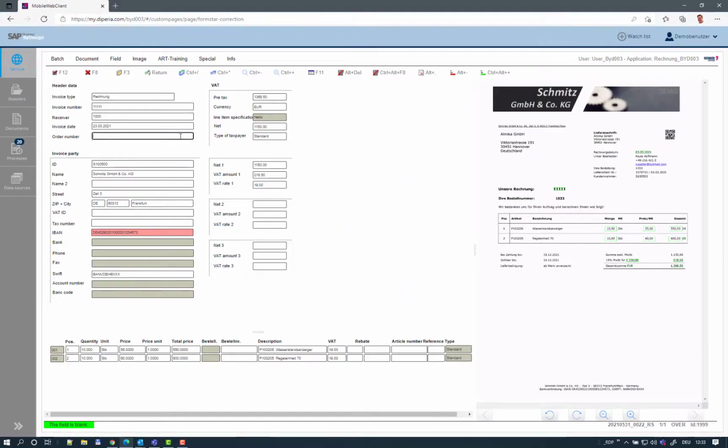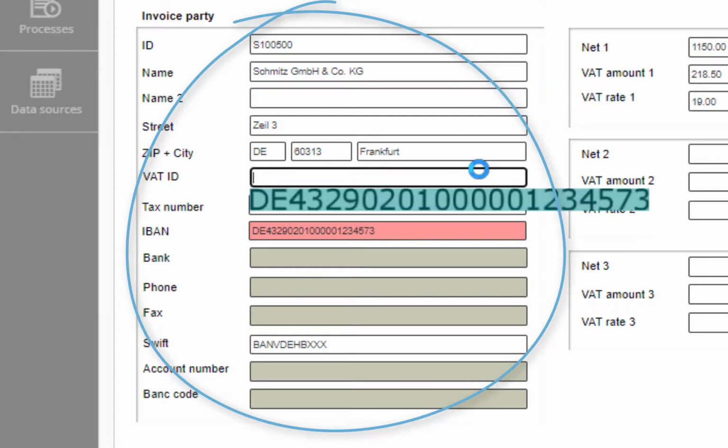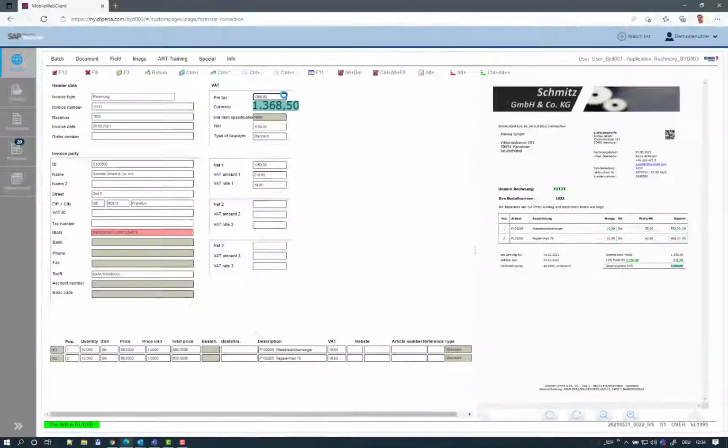The next block contains the supplier data, which has been determined by the capturing algorithm with validation against the supplier base in SAP ByDesign. The supplier, by the way, is identified by the VAT ID or bank account, because that information exists on every invoice and normally is unique to every supplier or business partner.